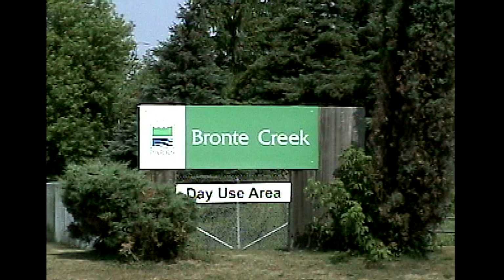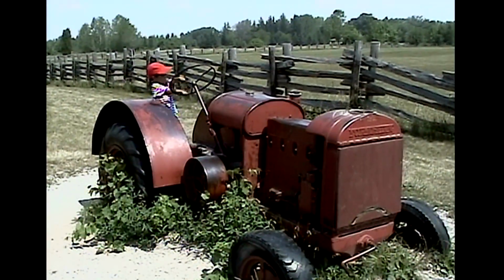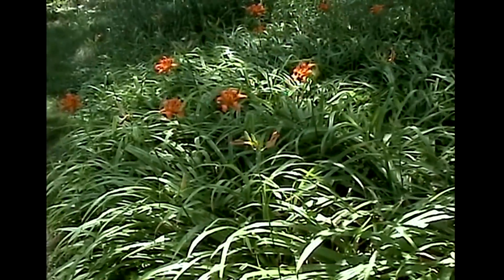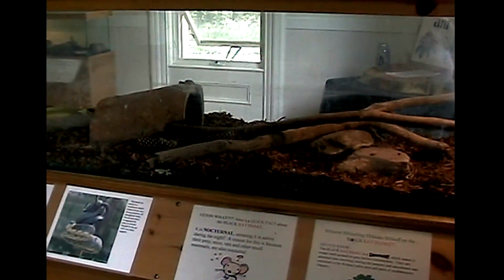My name is Lauren Griesbach, and this is Isabel Blackbird, and we did the Bronte Creek Provincial Park. We chose this provincial park because it's one of our favorite parks to go to. There's just so much to do there. There's skating, hiking, swimming, and you just see all nature's beauty basically there. Well, as soon as you walk in, to the right of it, there's a whole bunch of tanks set up.